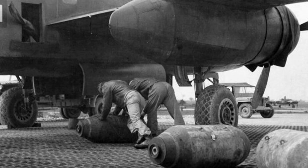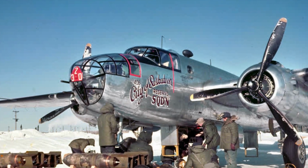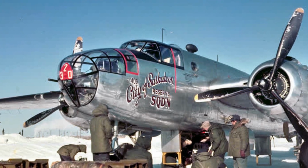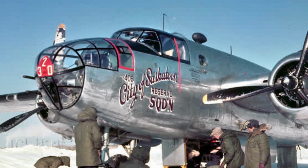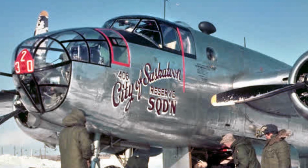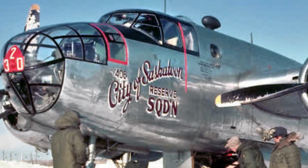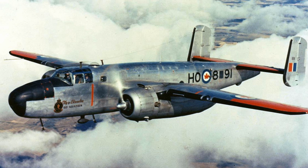The Royal Canadian Air Force, RCAF, received about 162 Mitchells and used them for training during the war. As part of the British Commonwealth Air Training Plan, Mitchells were used along with B-24 Liberators for the heavy conversion process, which eased new pilots into the role of flying the big bombers. The RCAF continued operations with Mitchells until 1963, even receiving, in quotes, new J models in 1951. Well, they were new for the Canadians.